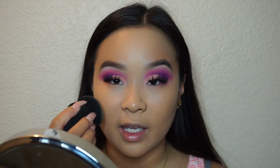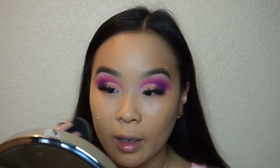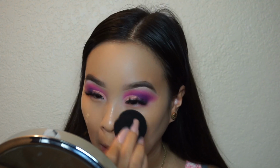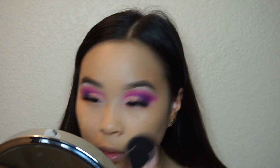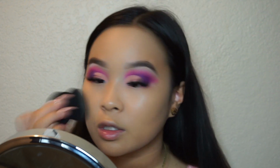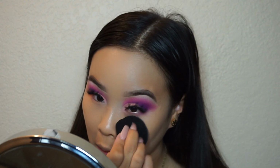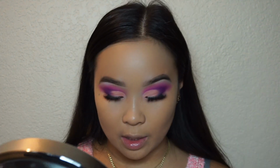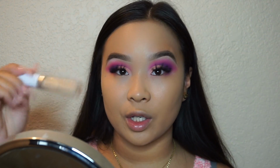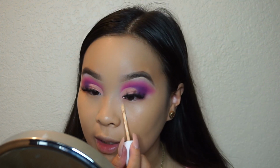I'm going to go in with another teeny bit and see if I can get a little more coverage on my cheek area. Got a little bit more coverage, but not much. So definitely a medium coverage foundation for sure. We're going to go ahead and go to concealer. Today I'm going to be using the ColourPop No Filter. I'm in the shade Medium 26.